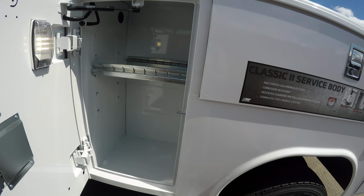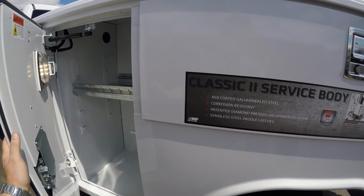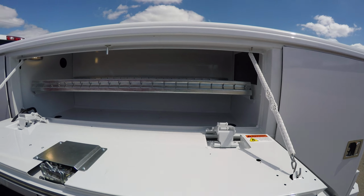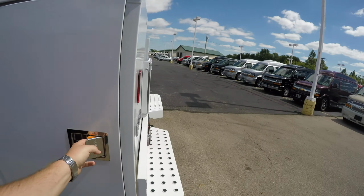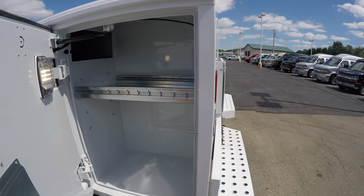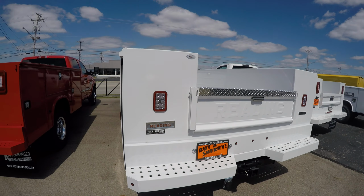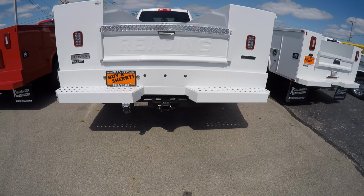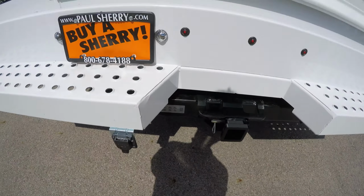Go ahead and take a look at these other ones. And the big cabinet there on the end. So a ton of storage for your tools, equipment, different materials you may need out on the job. Has LED brake lights and reverse lights. This is equipped with a 20,000-pound trailer hitch, as well as your 8-pin trailer connection.